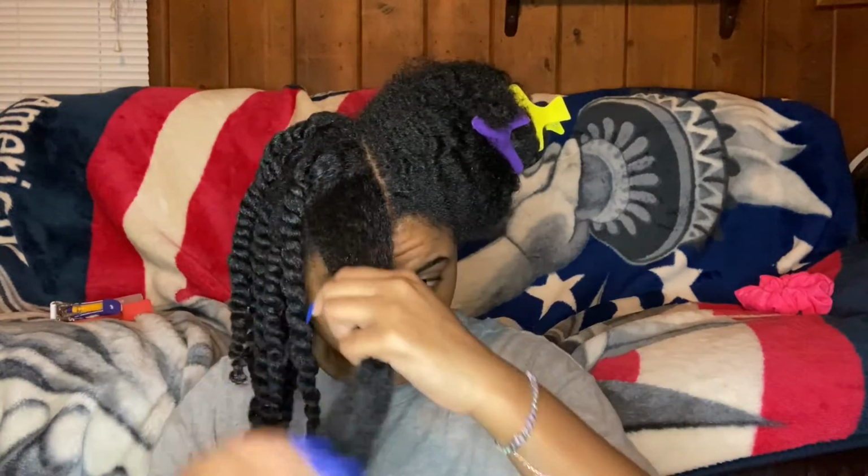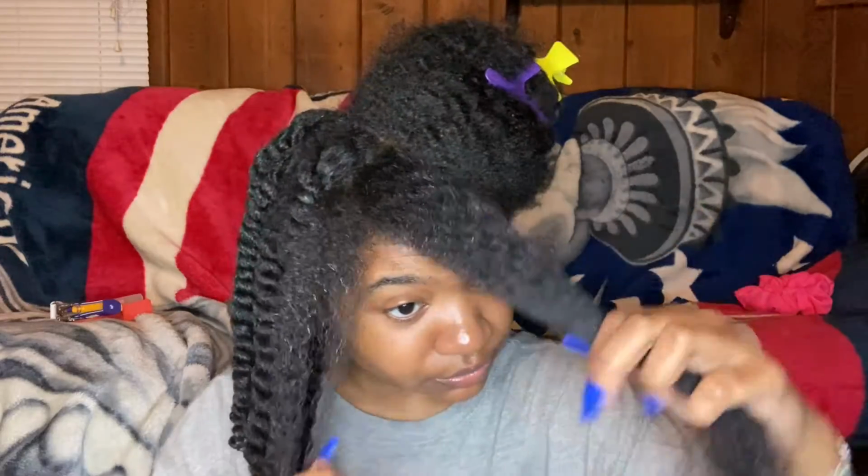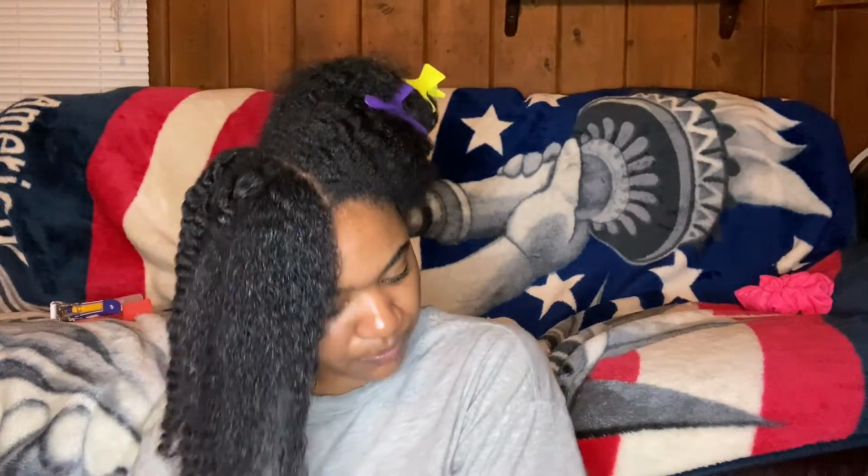I'm gonna handle my front section with care because my front section is kind of fine and kind of breaking. See that? Actually, I'm gonna add some of my hair serum to my problem area.